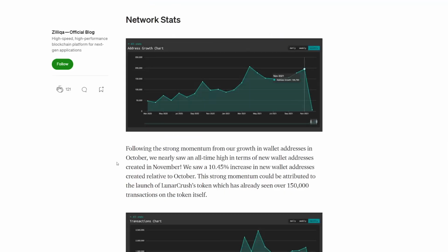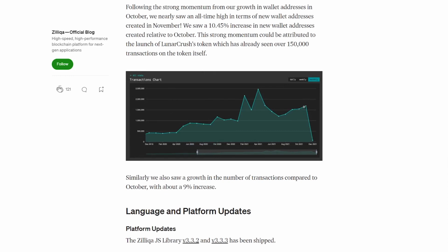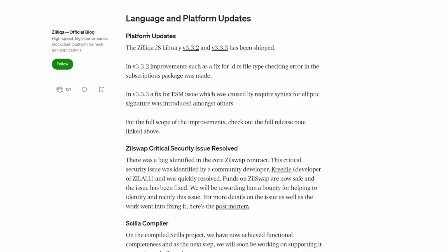Then we have some network stats where there was quite a nice growth in new wallet addresses in November compared to October 2021, and also a pretty nice growth in transactions in comparison to October 2021. And finally, some mandatory language and platform updates, which is more for developers.